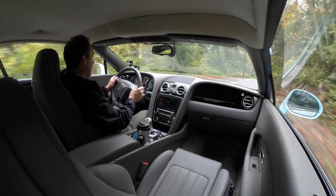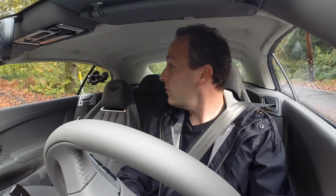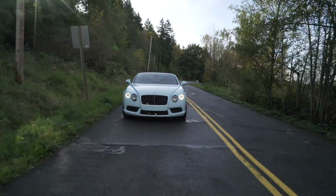The great thing about driving a Bentley is that they are not terribly common. In fact, I see more Ferraris in the Northwest than I do Bentleys. For whatever reason, the fact is, people notice this car and they come up and they talk to you and they are so fascinated with a Bentley.